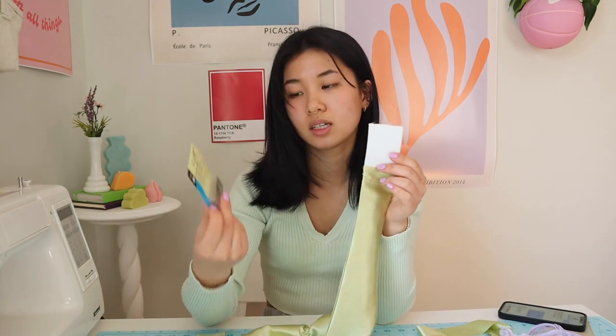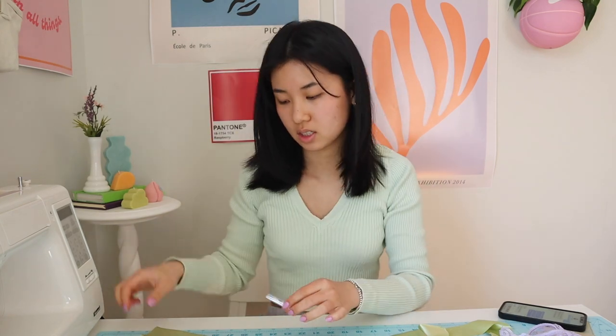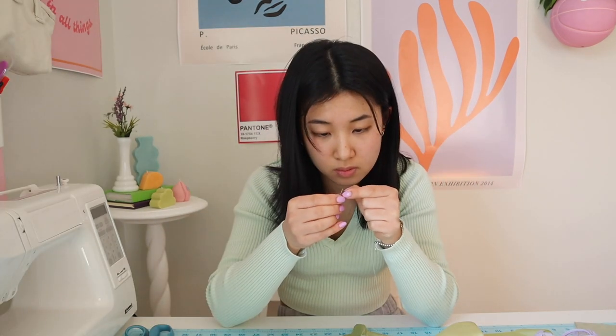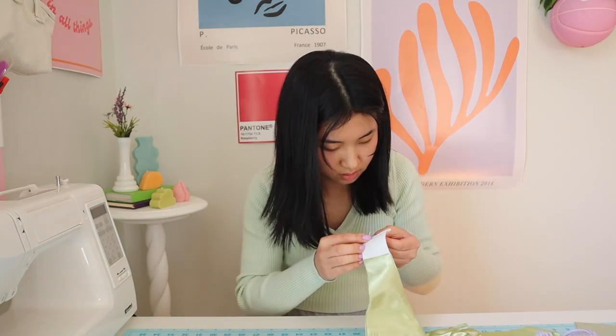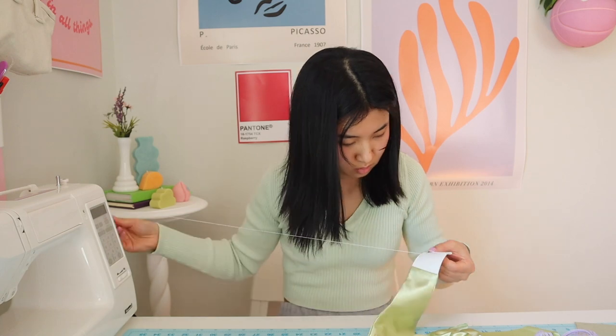It's time to add the clasps to the back elastic, which is just like hook and eyes, like a regular bra. I'm really glad I decided to get the silver ones instead of the black ones because they'll blend in with the lighter fabric so much better. All right, one done, two to go.